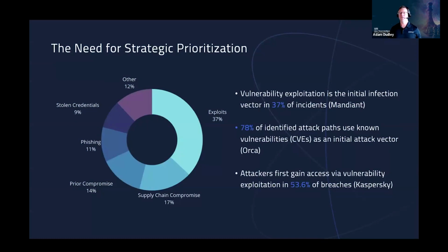Not too long ago, a study came out that showed exploitation of known vulnerabilities surpassed phishing as the number one initial attack vector. Quick story, I'm reading a book right now called Good Strategy, Bad Strategy. It's required because the word strategic is in my job title. It's by a consultant and researcher named Richard Rumelt, who's the foremost expert on strategy.